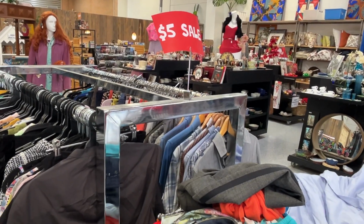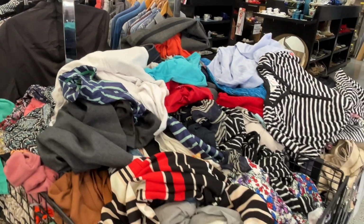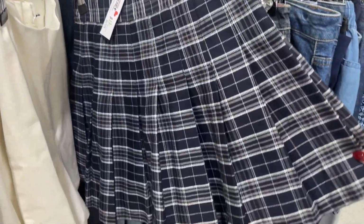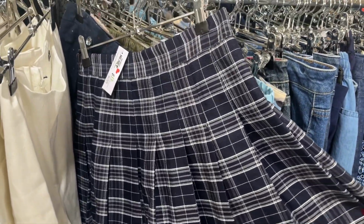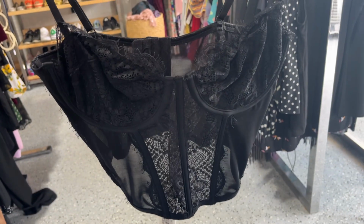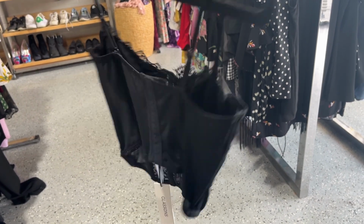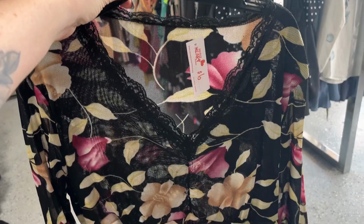They had a bunch of sale racks and bins, but I didn't find anything there. I'm more looking for like summer clothes as it's getting to be pretty unbearable here in Melbourne. While this corset is nicely structured and I think that it would fit me, it was just from Glassons, so it would probably fall apart after a few washes like some of the other clothes that I bought from that brand.